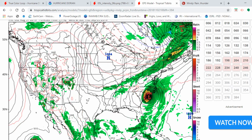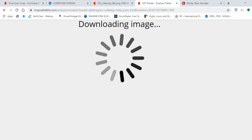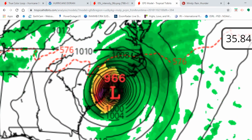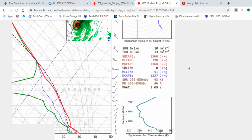And you can see how this does make landfall somewhere at the South Carolina and North Carolina border, kind of right where you are at Myrtle Beach. I'm very familiar with that area. I love going there. It's not the nicest beach, but it's pretty nice. And you can see how it does make landfall somewhere around there. Also Wilmington.